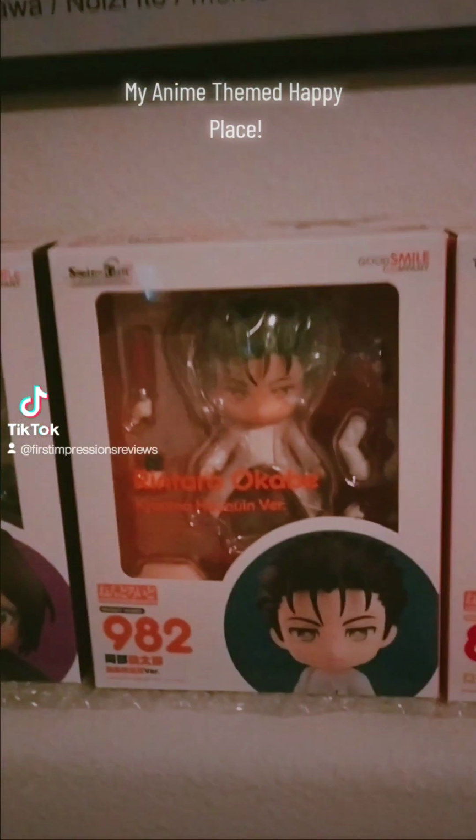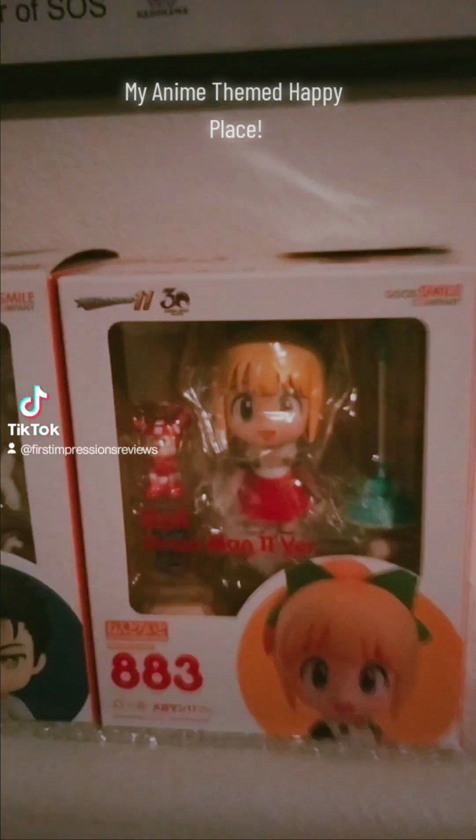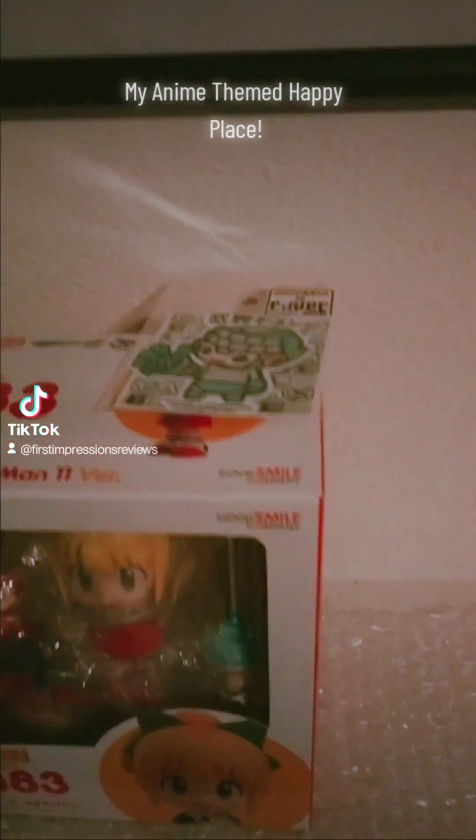Now the Nendoroids. There's a spot here for a Shovel Knight, one which my brother has on pre-order. He has the platinum in that game, so he thought he would reward himself. Here's Attack on Titan, Steins Gate, Mega Man 11, and on top is a Mega Man 11 sticker that I got from a friend.